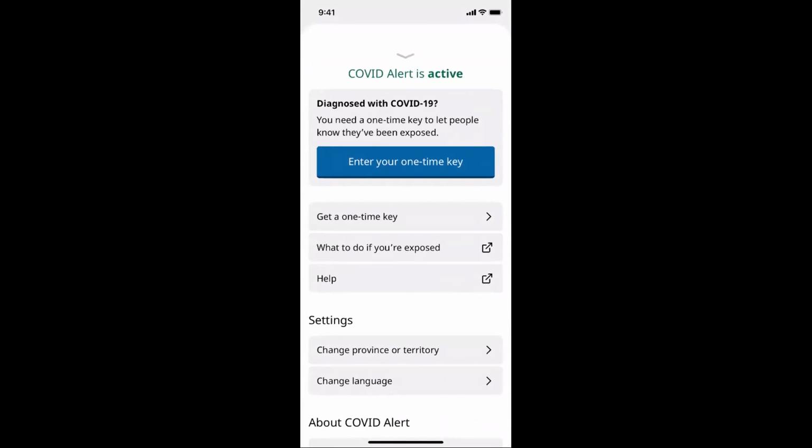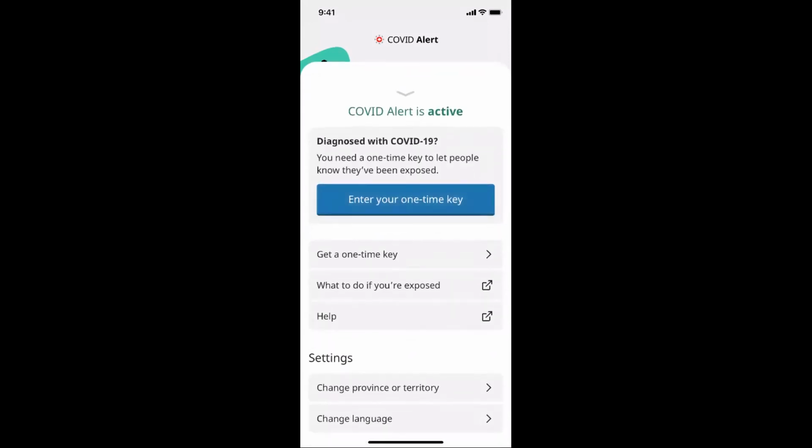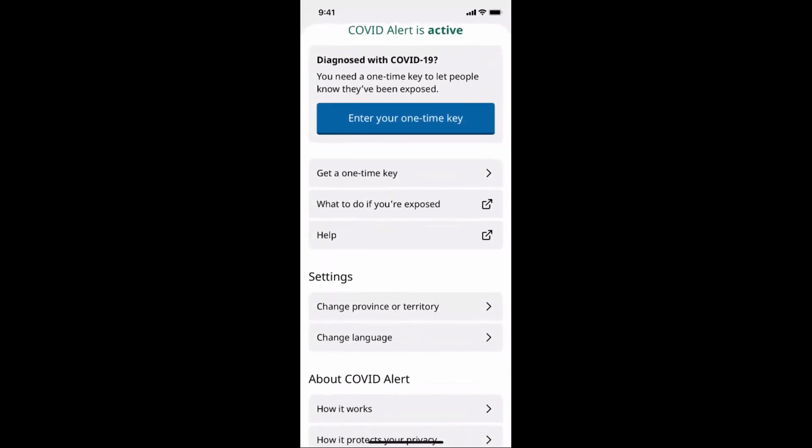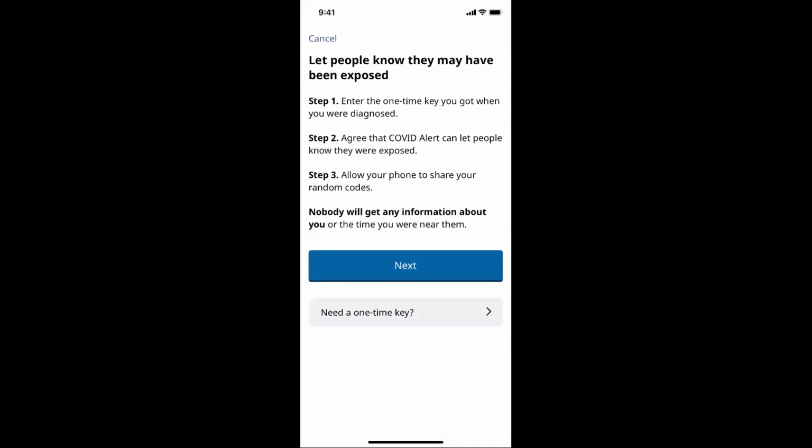The other part of the app is this more of an information section. So here, by clicking this blue button, I will be able to enter my one-time key. So how this app works is that people who have tested positive will be given a key after they've been tested and they get their results. They'll be given this little code and they'll be able to type it into the app. And all that does is just confirm that they do have a positive case.